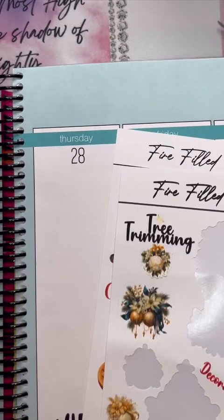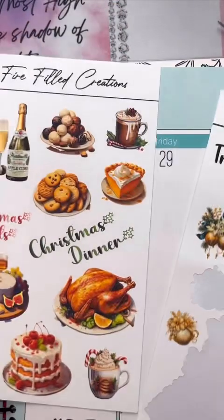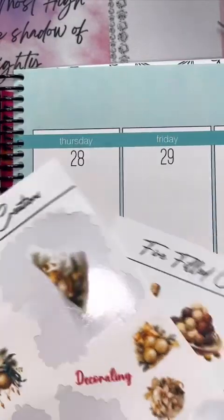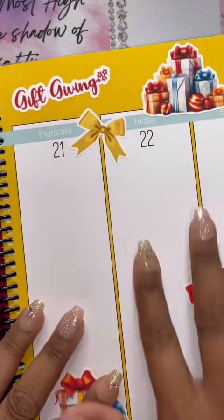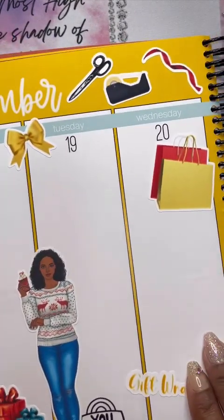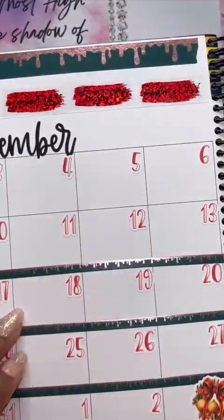So here I'm trying to see if I can use these other sheets on the week of Christmas, because it says Christmas dinner, and I think that'd be good to use for that. Maybe. I have to find a doll to go with it. I was trying to see if that doll went with it as well, but it did not. But I'm going to tell you what I did do. You'll see it in a second. I kind of forgot that I even did that, because it was kind of on a whim.